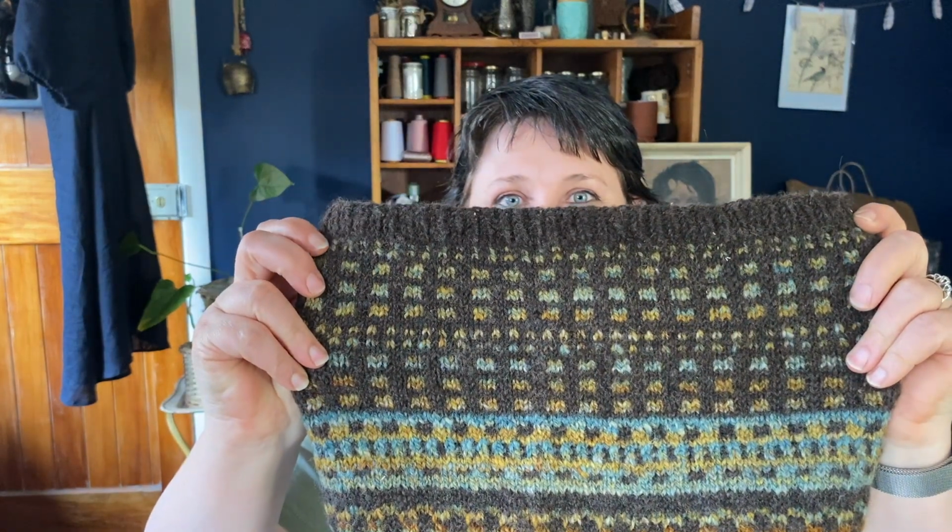So what have I been up to? I've got a list because I did forget some things last time. So I'll start off with the thing that I forgot last time, which was a finished object. And it's this. It's a cowl, which I made up. Never made a cowl before. And it's not too bad. I'm not going to put it on because my hair is already a mess.